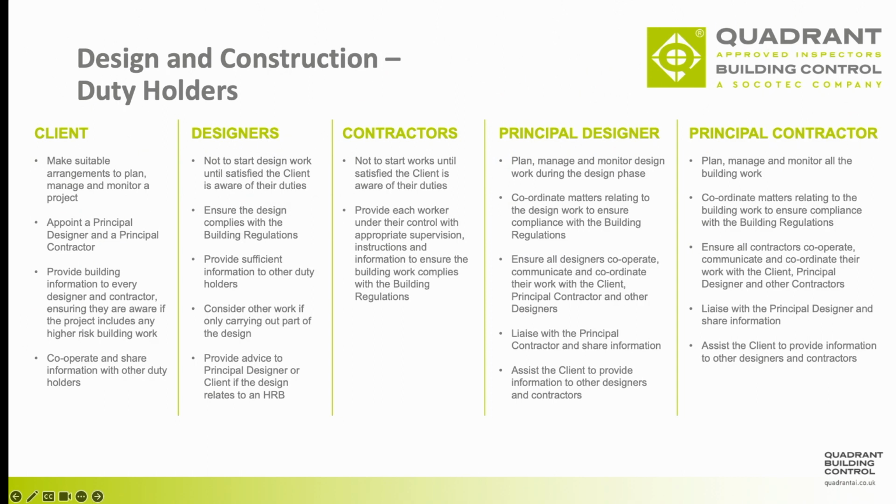These duty holders, the same terminology, the same language, the same requirements and obligations apply. However, the amount of information required by the duty holders for a small domestic extension is going to be significantly less than what will be required on a high-risk building, but the principle is exactly the same. So the key duty holders are the client.